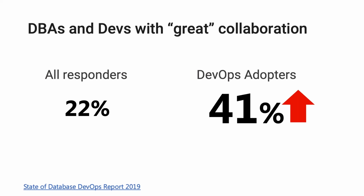So in other words, it's not just, good means, hey, we've got a good working relationship. Good is really good, but great is like, hey, yeah, we are one team, we are a single unit. And when we ask the survey takers, how is this going? Among all responders, only 22% say that database specialists and developers work as a single team.